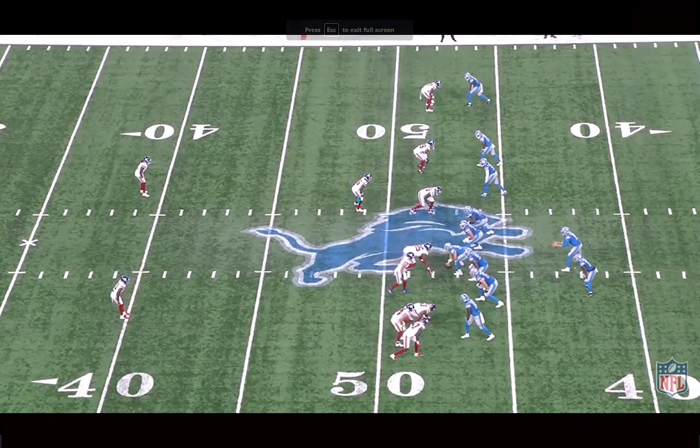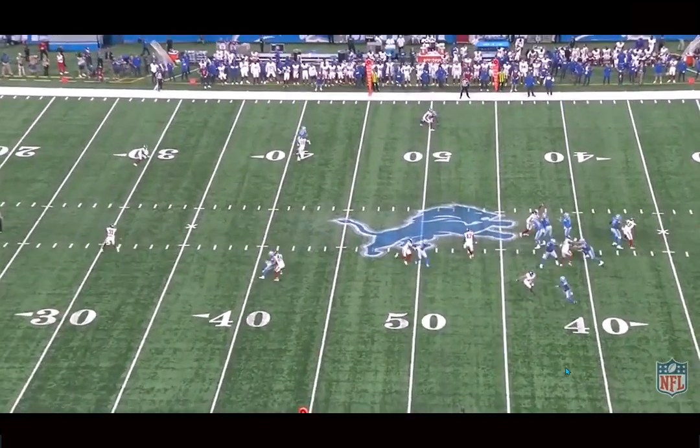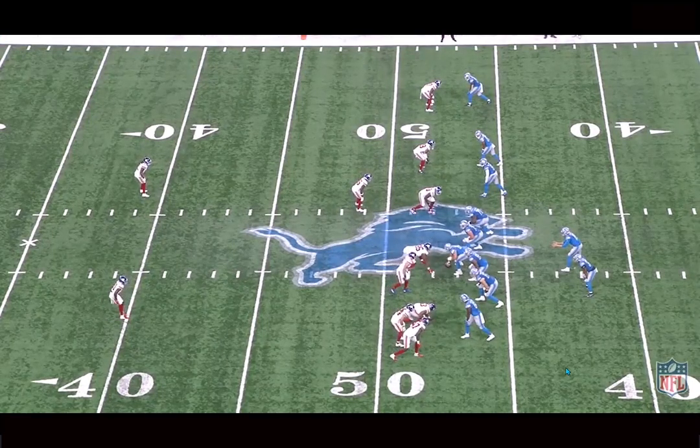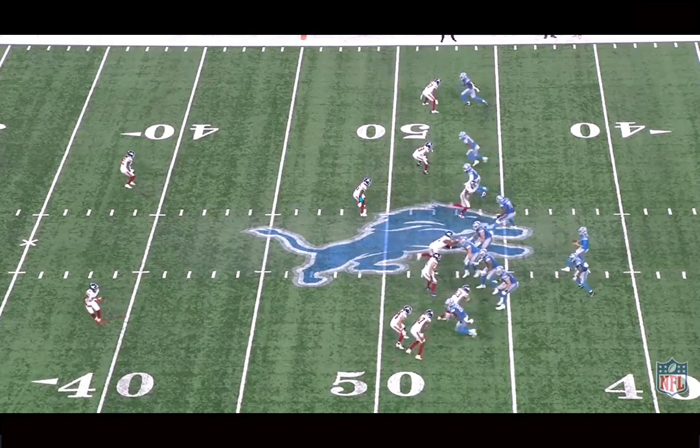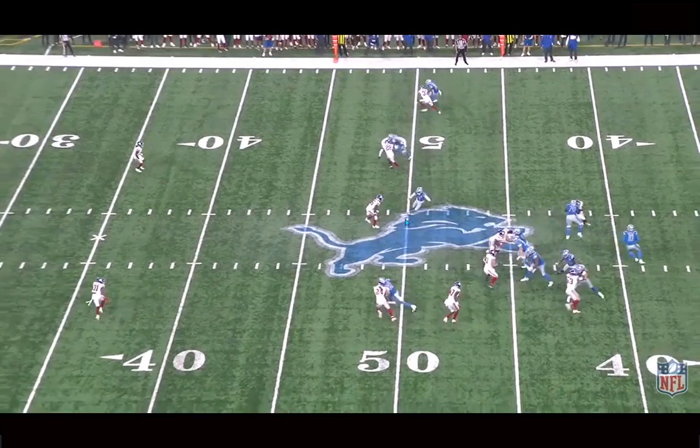Here you get to see him in some off-man coverage, really playing his inside leverage, just reading the hips of Jameson Williams here, anticipating. He really likes to play his leverage here. It's 3rd and 7, and I think he just sees Jameson Williams as a guy who's either working vertical or breaking across the middle, and he is right.